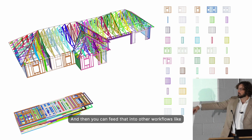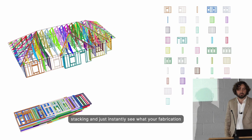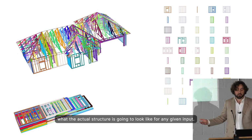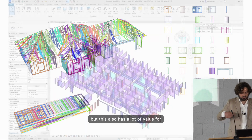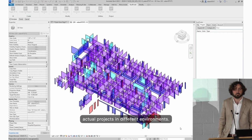And then you can feed that into other workflows like stacking, and just instantly see what the actual structure is going to look like for any given input. So that's a fun little animation, but this also has a lot of value for actual projects, in different environments.